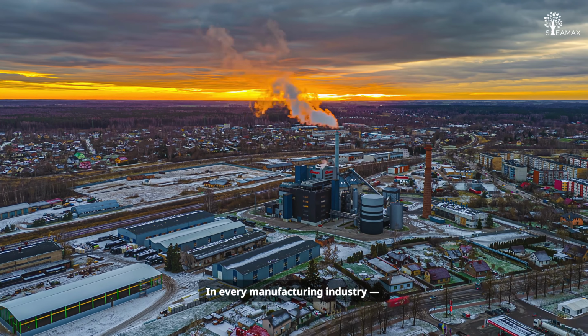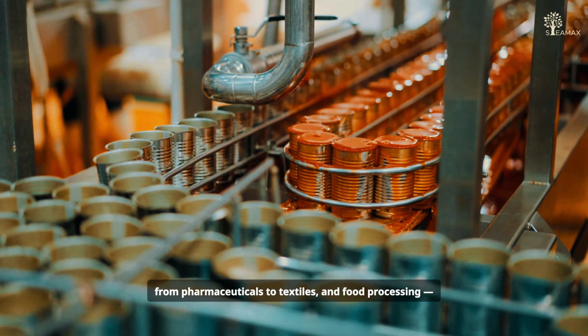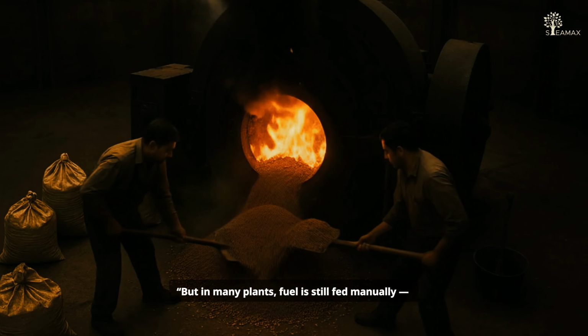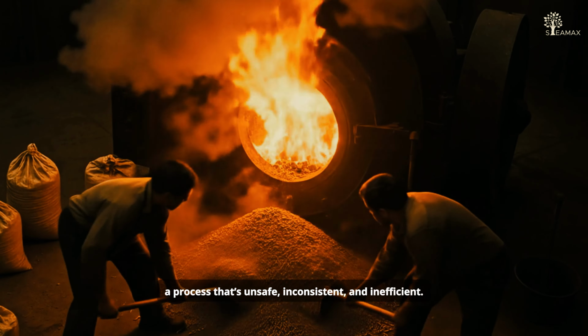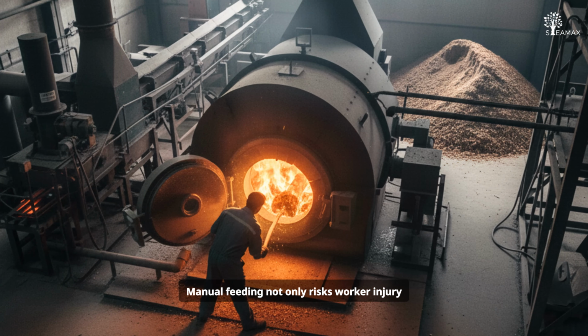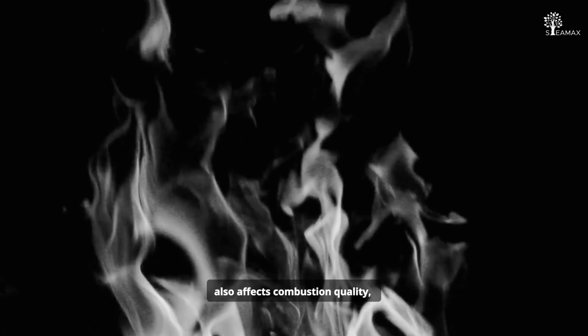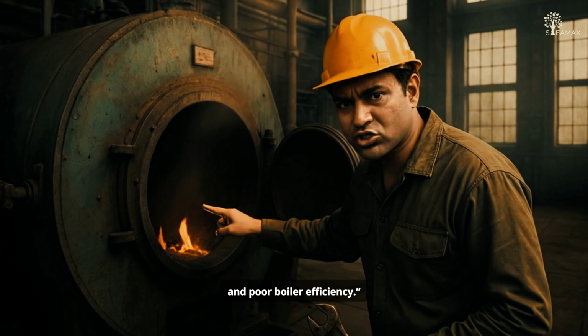In every manufacturing industry, from pharmaceuticals to textiles and food processing, energy is the heartbeat of production. But in many plants, fuel is still fed manually, a process that's unsafe, inconsistent, and inefficient. Manual feeding not only risks worker injury, but also affects combustion quality, leading to unstable temperatures and poor boiler efficiency.